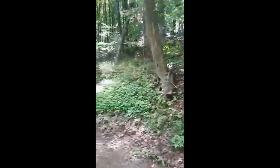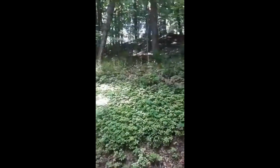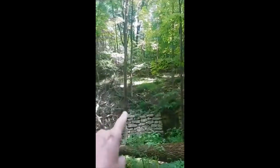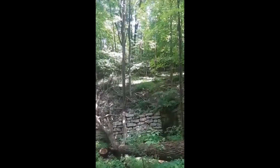Well, this time of year it's always harder with all the foliage. But I think you can all make out way up there. How high would you say that is? That's got to be 40 or 50 foot up. And over here, I don't know if you can really make it out, but it's up that far. They had to take out a lot of material.